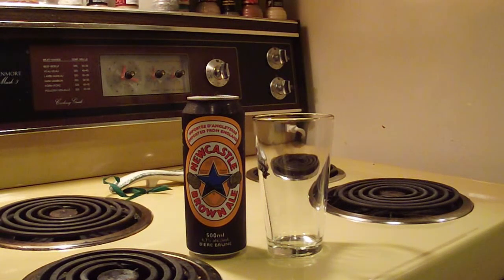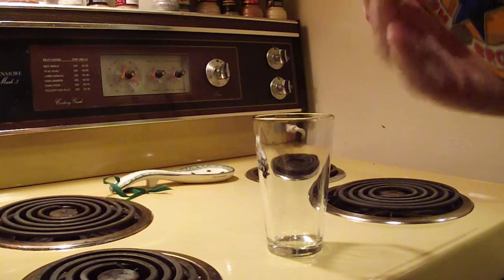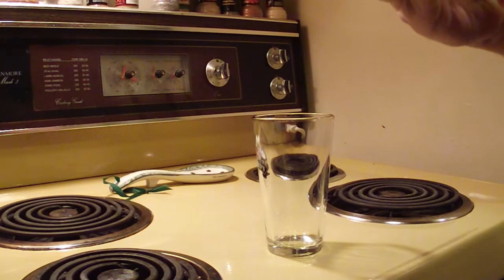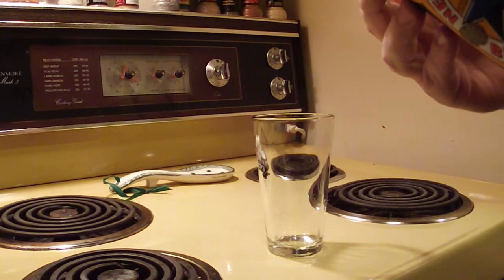Tonight we're going to take a look at one of the finer English beers out there. This one's Newcastle Brown Ale. Introduced in 1927, it's a brown ale style of beer, if you haven't guessed by the side of the can. It's 4.7% alcohol by volume. Other than that, not really a whole lot of history. Brewed by Newcastle Federation Breweries, Dunston, England.